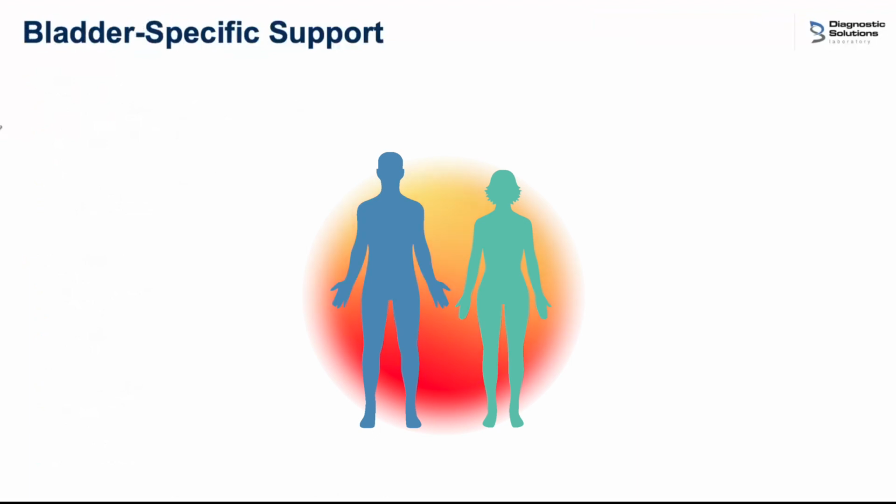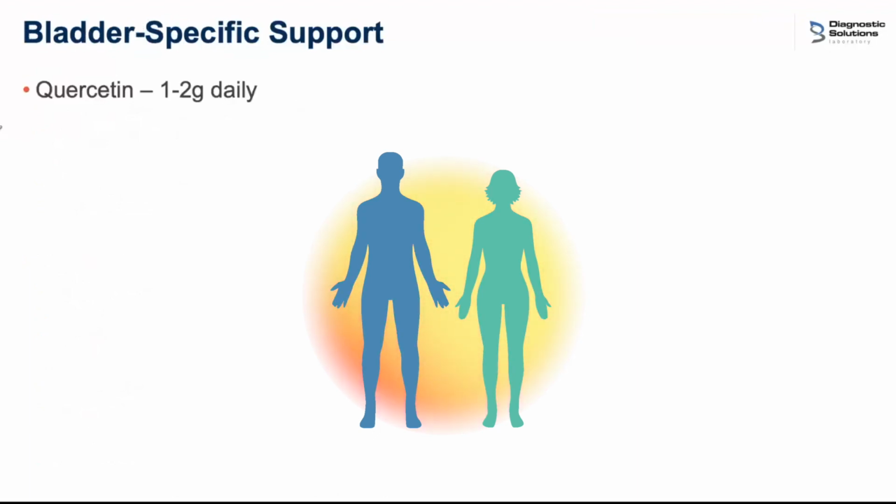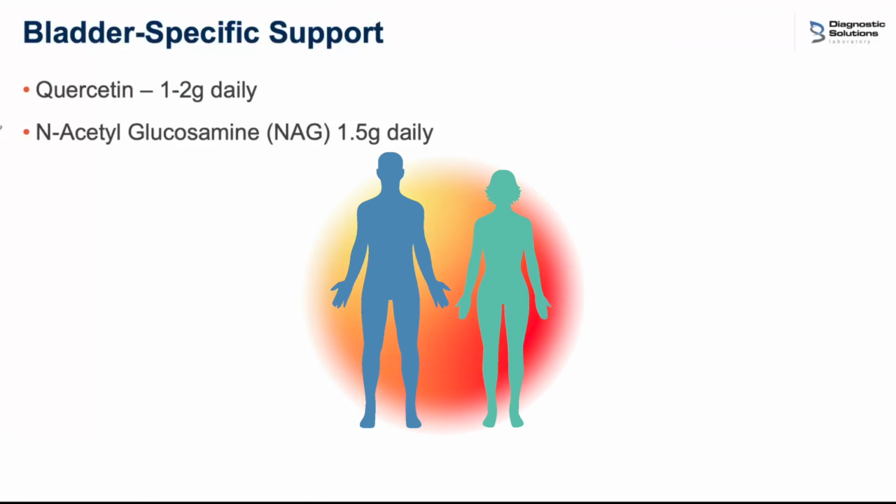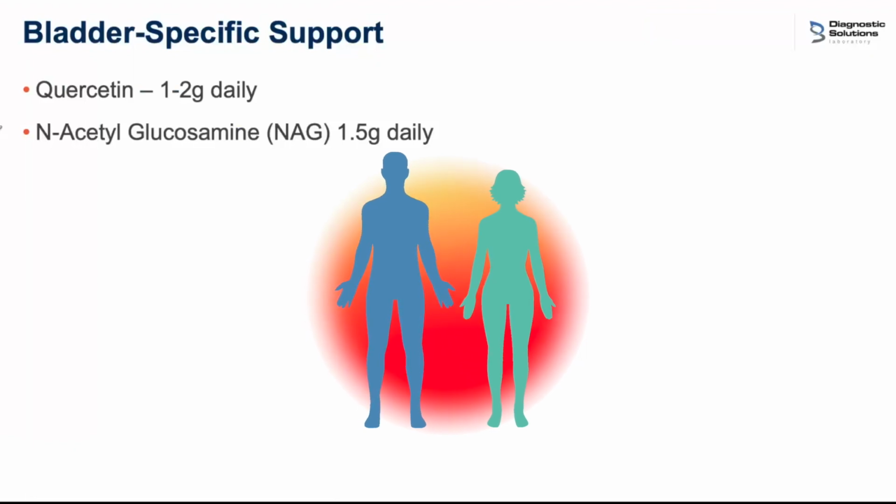To every one of my patients with bladder irritation, I will offer quercetin, pretty high dose, and this will help to stabilize mast cells, controlling histamine release. It's a really nice anti-inflammatory. I'll add in N-acetylglucosamine, or other glycosaminoglycans if you can't access NAG. This contributes to structure and repair of the bladder lining. And so I would say those two are my top two interventions, with the tea that I'm going to talk about in a moment.